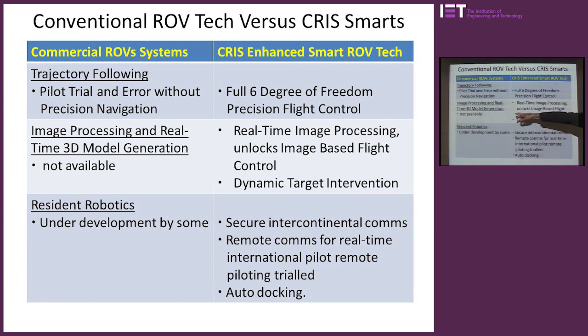Image processing in real-time 3D model generation, that's not available in commercial ROVs. What we have developed it for and use it for is real-time image processing, which unlocks our image-based flight control. This is especially important when our target is in motion. If the target is moving, if we can image the target, we can get the robot to motion match, or at least become fully cognizant and aware of the motion of the target, and so intervene on a moving target.